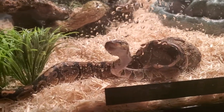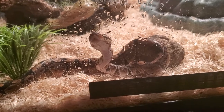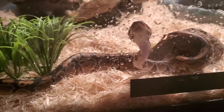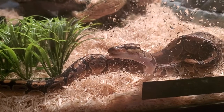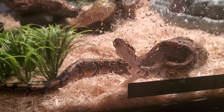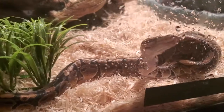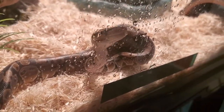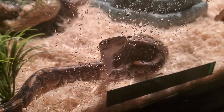Nice and toasty. It's 80, 82 degrees in there. It's so cute. I guess they prefer drinking the droplets on stuff. They will use the water bowl, but from what I learned, this is how they usually do it in the wild. They'll drink the droplets on leaves and trees and stuff.